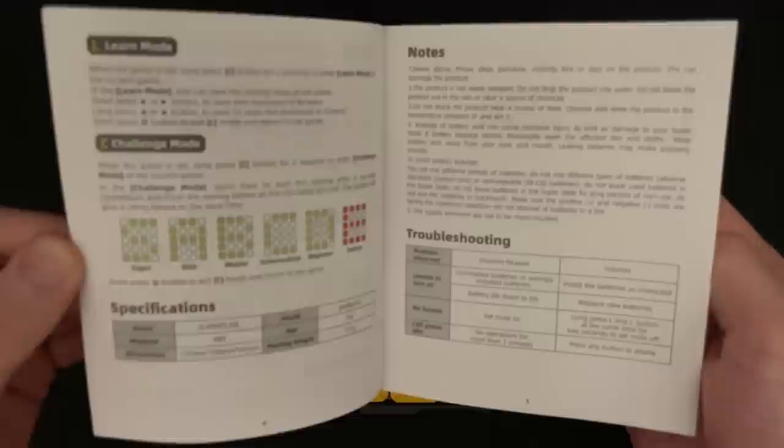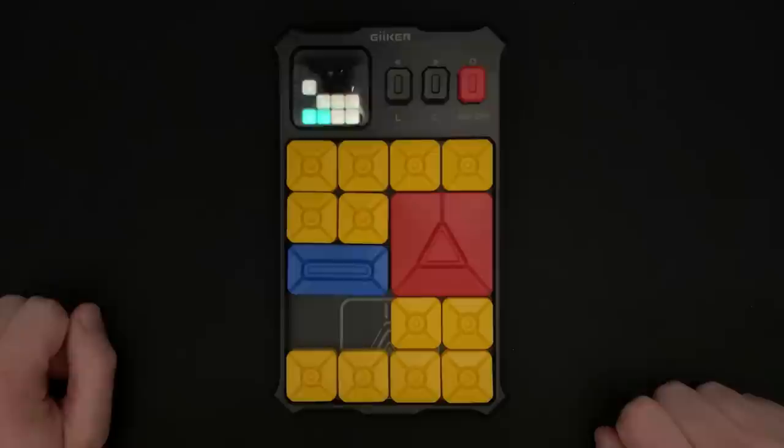Short press to exit and return to the game. There we go. Yikes. Okay, we'll give it another go, because I feel like I can still do that.